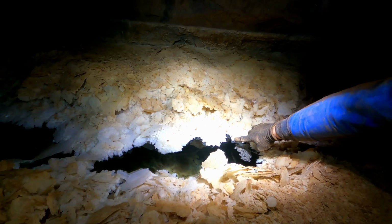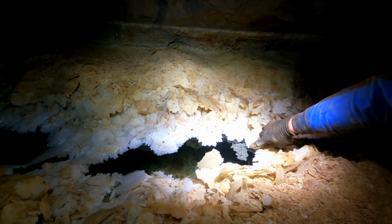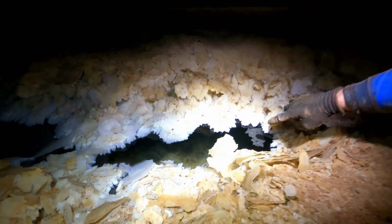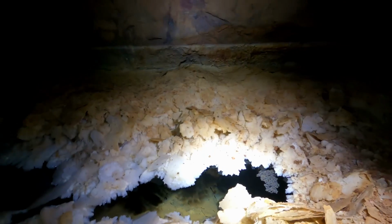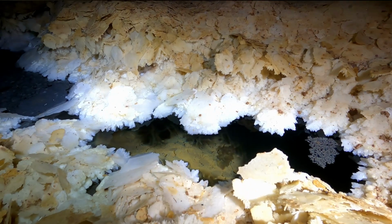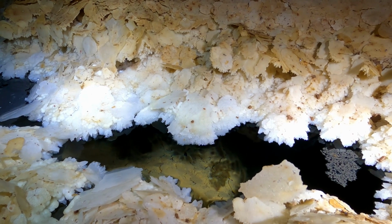Look at that. Can you see the floating stuff just by there? It's really crystal clear, that water as well. It's amazing how deep it goes. And just these flakes, I mean these are dried out bits, but that would have been the water level obviously at one point, and it's just flaked in. Yeah, it's amazing.